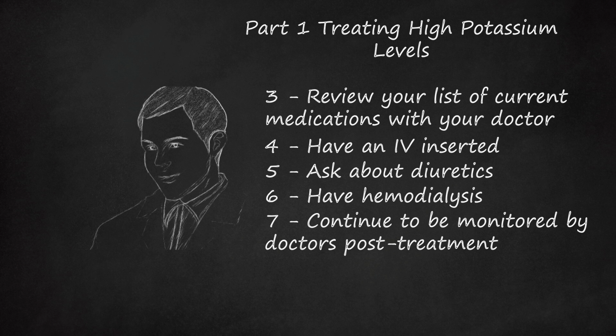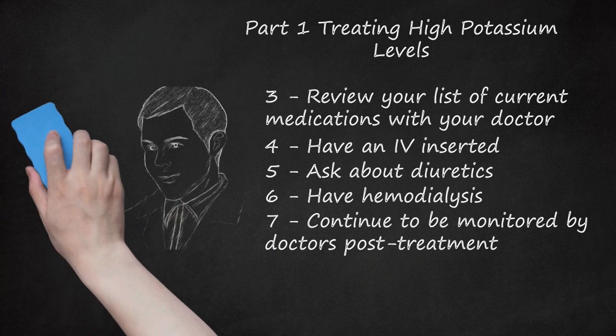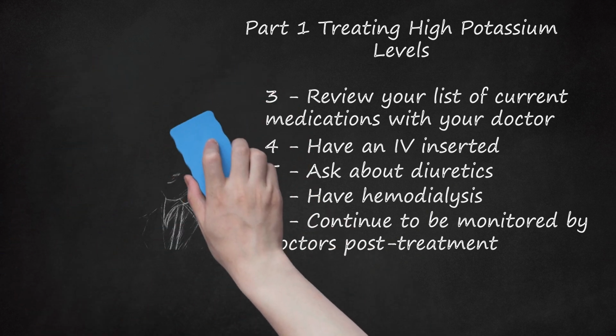High potassium is a potentially life-threatening condition, especially for the effect it can have on your heart. Therefore, appropriate monitoring with your doctor post-treatment is key. There are times when this extra monitoring can make the difference between life and death, as your doctors can be there to catch any potential relapse of elevated potassium.